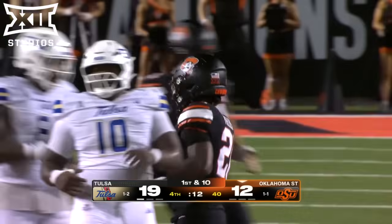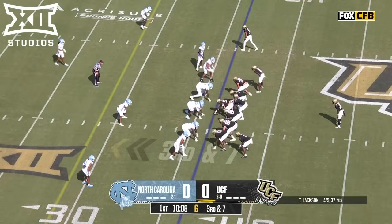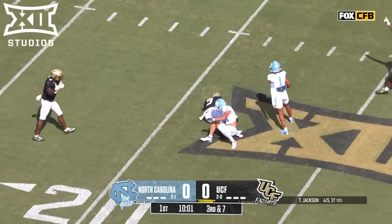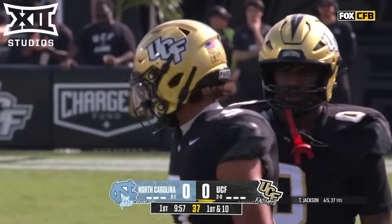Now you got to get set. Momentarily stops the clock. And don't move players. Play action. Jackson, ton of time, throws a strike, and it's caught down to the 22. Another catch for DJ Black.